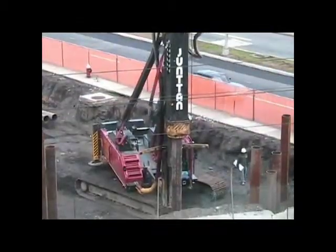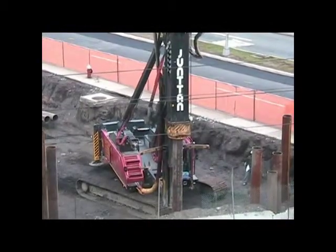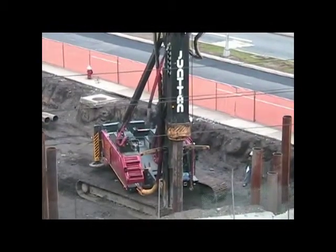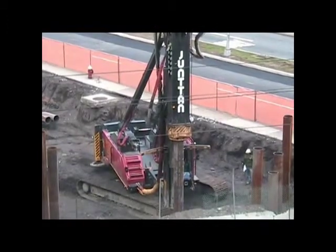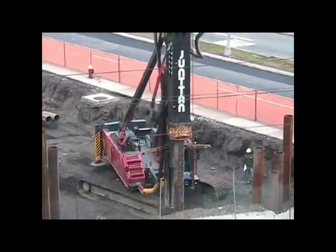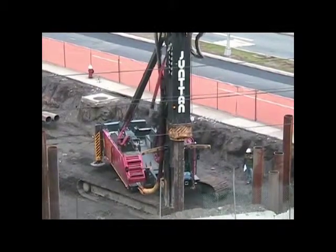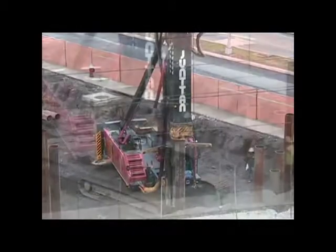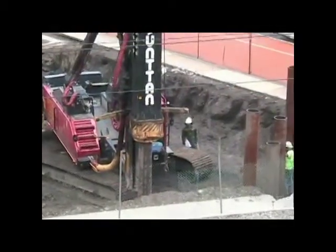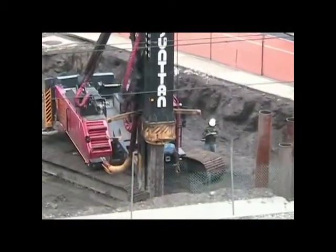Here the pile is being driven not to refusal. Refusal would mean driving it to rock where it simply won't go any further. But this pile seems to be advancing, and some predetermination has been made as to when it reaches satisfactory resistance.